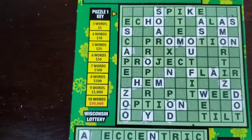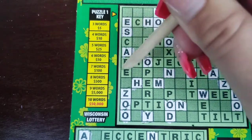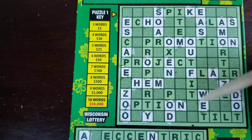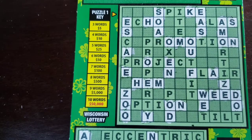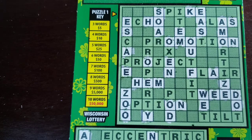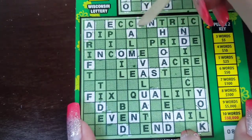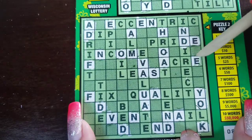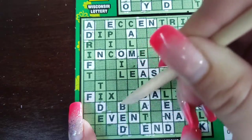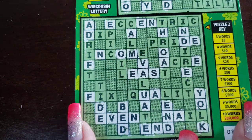We have B and E. B and E. East. Echo. We have our second word, hem. Item. All right, B and E. That's it. B's and E's in the bottom puzzle. Couple E's in eccentric, pride. We have our first word in the bottom, end, second word, bed, least, income.